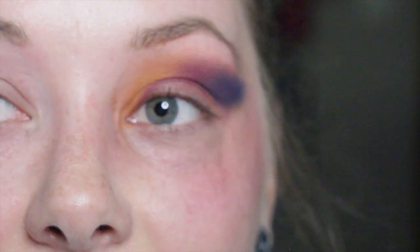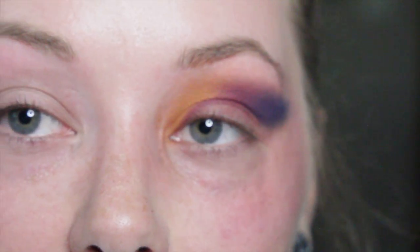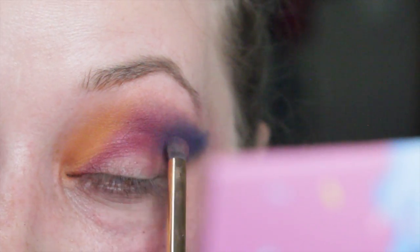Again, I'm going to go ahead and kind of cut it so it doesn't look as aggressive and use a makeup wipe to kind of clean it all up. So let me go ahead and do that and I'll be right back.